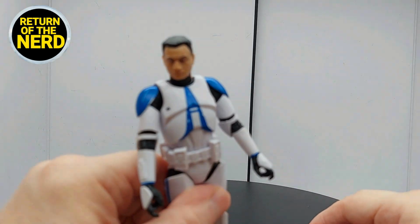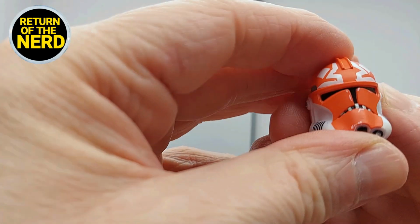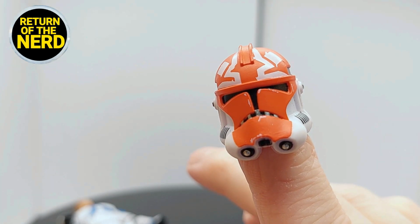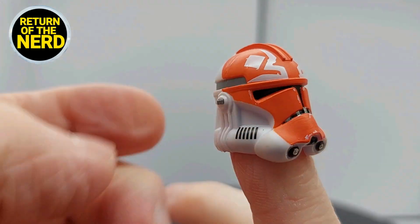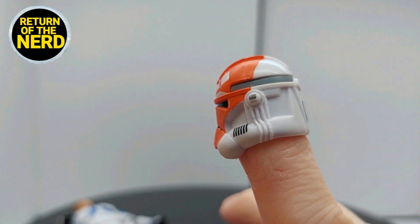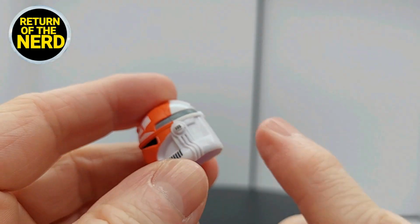Right, let's have a look at the... Hi. What are you looking at? Put on my finger. Let's have a close-up. Ding! We got Ahsoka's helmet. That's really beautiful. I love that. Nice.